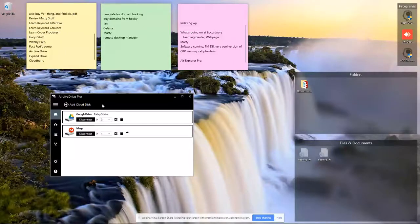And the coolest part about it is it allows you to map to your various cloud storage services and does not sync the files, such that your files stay in the cloud and don't use up your disk space.